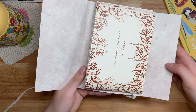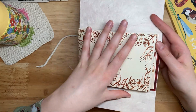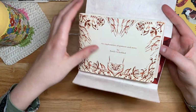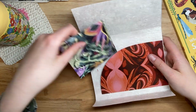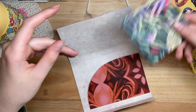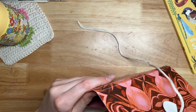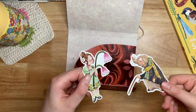So this is just a folder really. You can take the book out or you can flick through it with it still in the folder, but yes, this is just a case holding it. And then on the inside, this is the frog painting that I did. I just thought I'd include a bigger poster version of it. And then I painted these extra guys to go inside it as well. I just thought they looked cute.